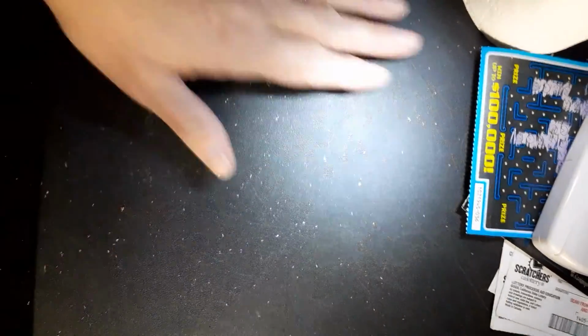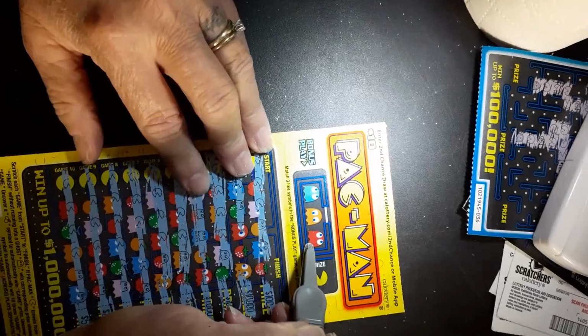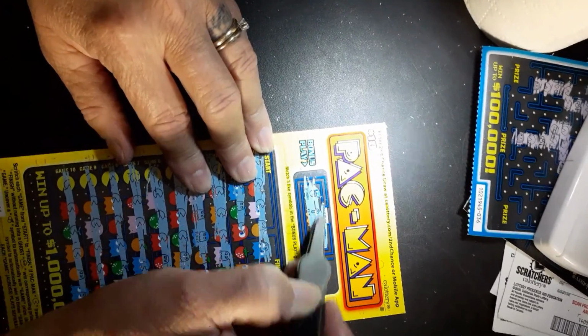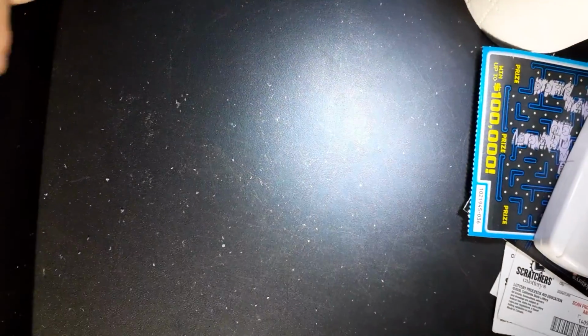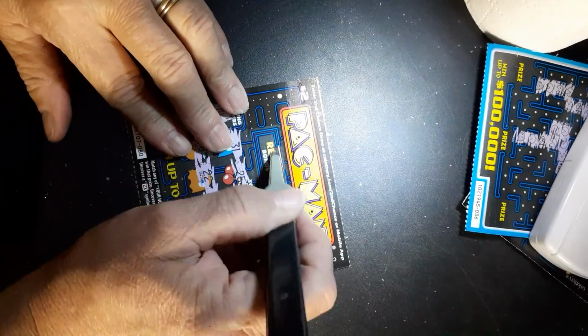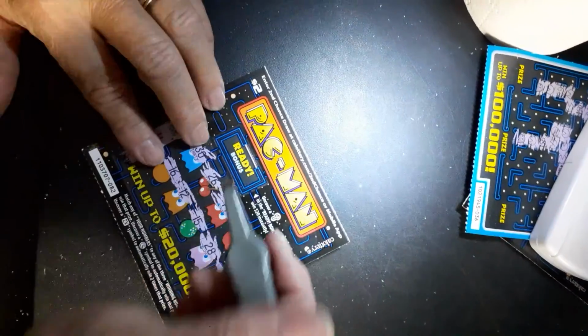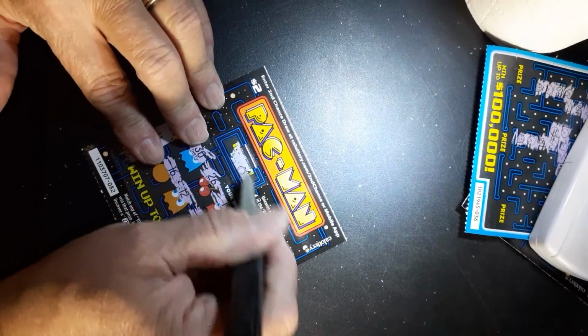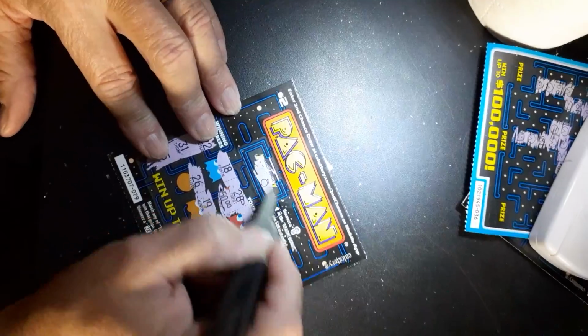Okay, folks. But because it does have a bonus, and this is the last ticket, I can start doing the bonuses. We want to get 3 matching symbols. Ready? Nope. Okay, so that goes second chance. Now, these are the bonus ones that I do not do, so I'm going to do them real quick. We're looking for the key, and we'll win $20 automatically. Ready? Nope. Psych. Come on, key. Nope. One more. No.